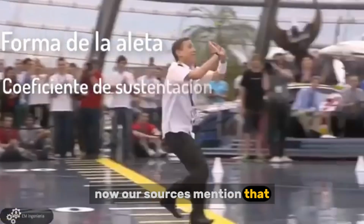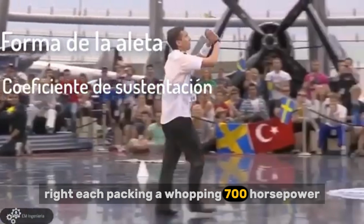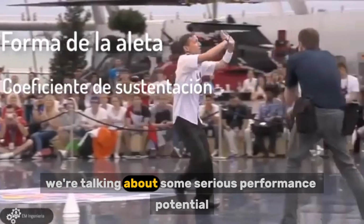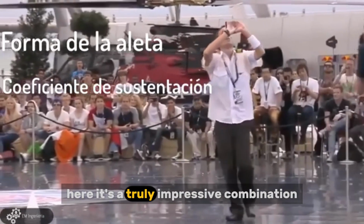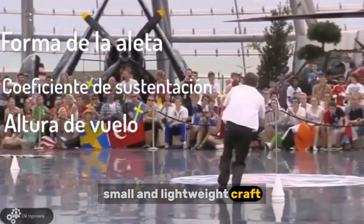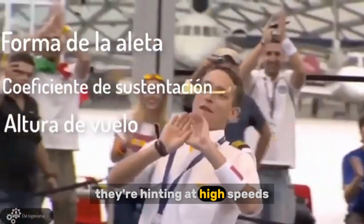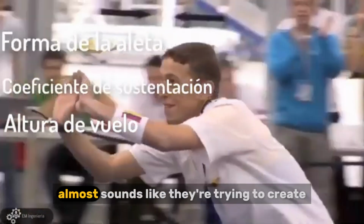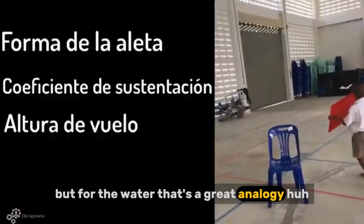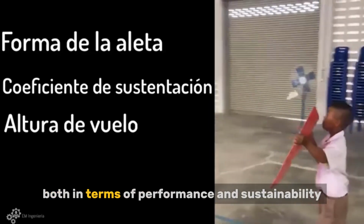Now, our sources mention that the hydrofoil will be powered by 2 electric motors, each packing a whopping 700 horsepower. Wow. Combined with those lightweight graphene batteries, we're talking about some serious performance potential here. It's a truly impressive combination. That much power in a relatively small and lightweight craft suggests they're aiming for more than just leisurely cruising. They're hinting at high speeds and agile maneuverability. Almost sounds like they're trying to create a sports car, but for the water. That's a great analogy. They're certainly pushing the boundaries of what a hydrofoil can be, both in terms of performance and sustainability.